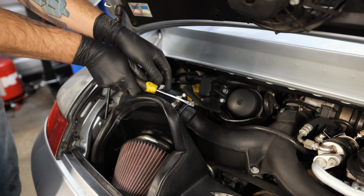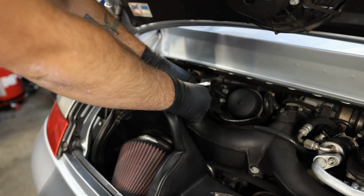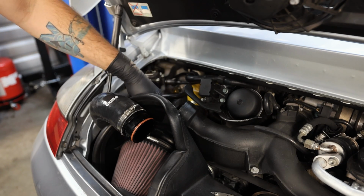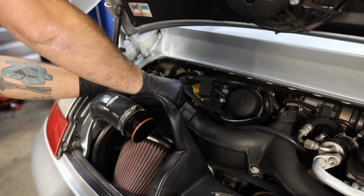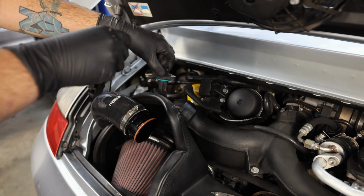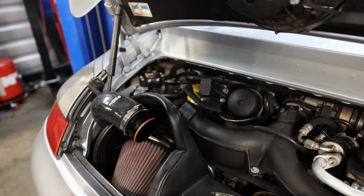I feel like I'm gonna lose this clip if I do it the clip way. I should just kind of, yeah. Then that guy's gonna go right there. A little bit of oil in there, and then here is our MAF sensor. Put the actual Bosch one in, and hope that fixes our problem.